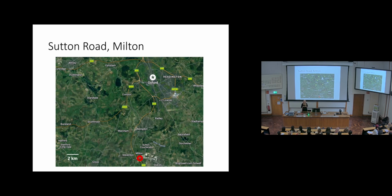I know maybe not many of you are local to Oxford, but this is an example of somewhere pretty close to here. So we've got Oxford here in the white star, and only about 6 miles away south, there's this very small town called Milton. Basically, they were building a new housing estate, and when that happens, archaeologists come along and they check while the diggers move in that there's nothing coming up that might be interesting. And in this case, there was.